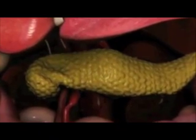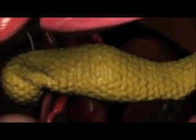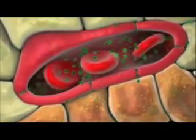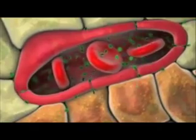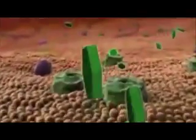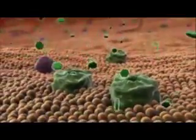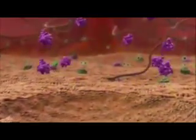Hormones produced by the pancreas regulate blood glucose levels. Let's zoom in. When blood glucose levels are high, glucose molecules leave the blood and enter beta cells in the pancreas. The beta cells respond by releasing the hormone insulin.